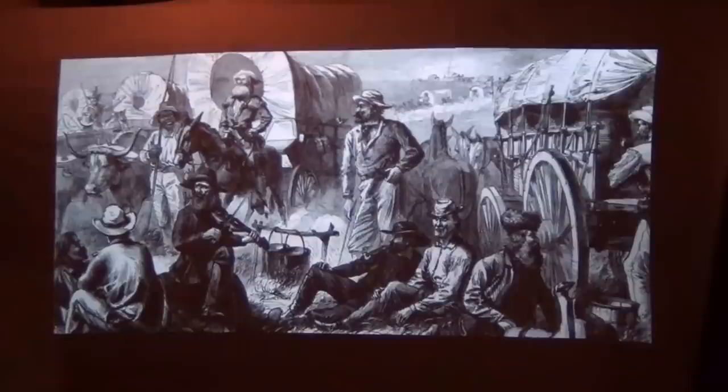Pa sang a popular song of the era, "Uncle Sam is rich enough to give us all a farm. Oh, come to this country and have no fear of harm. Our Uncle Sam is rich enough to give us all a farm."